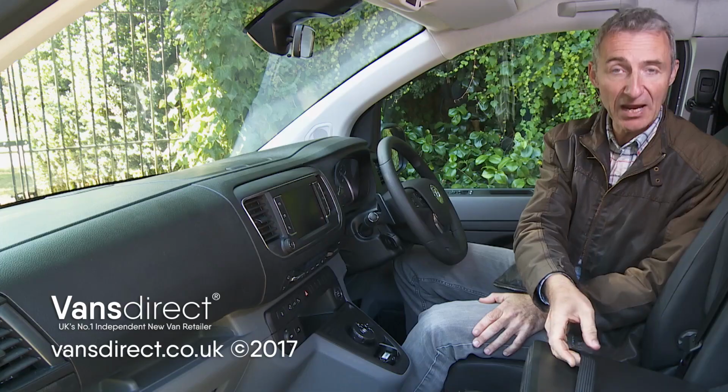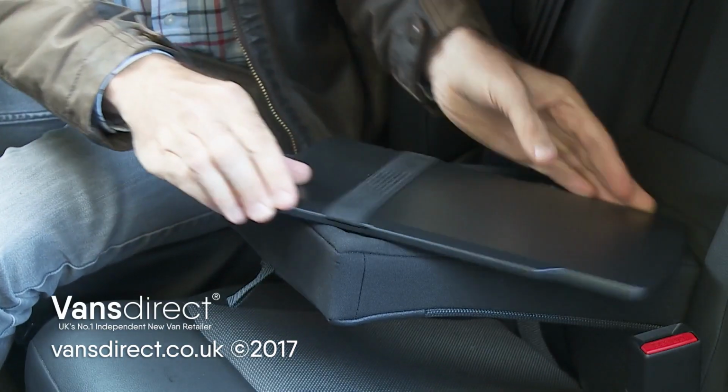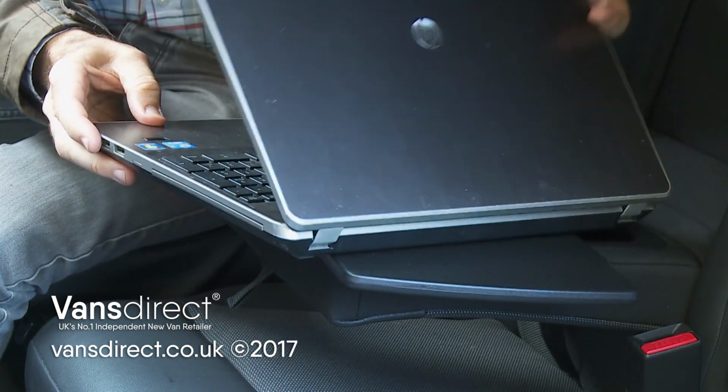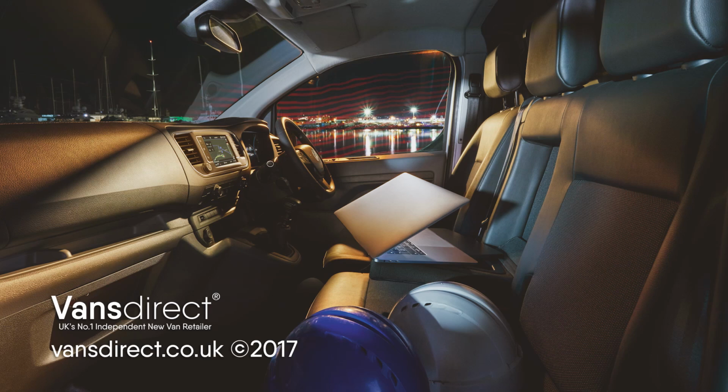There's an elasticated strap here which can secure your paperwork, and if you pull on the left-hand side of the backrest top, you'll find that it swivels round into an ideal position for a laptop or a tablet, so you can stop off between deliveries to check up on your emails.